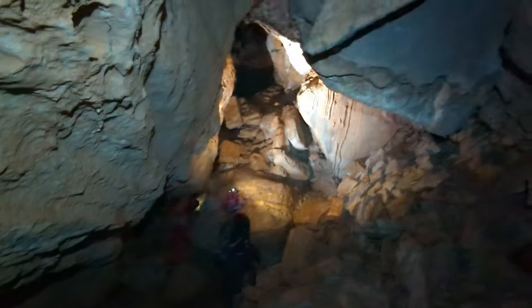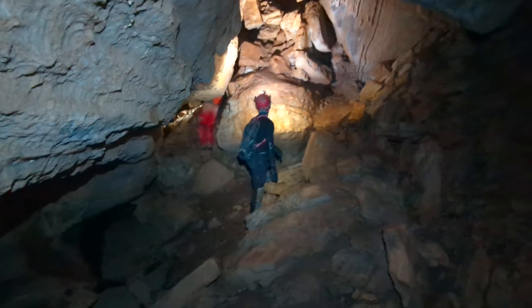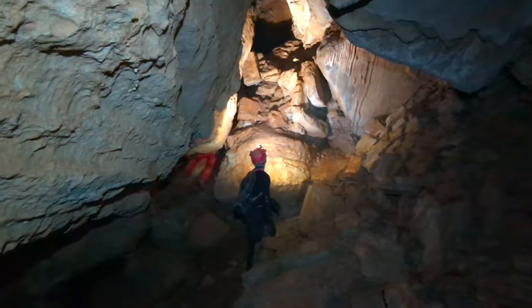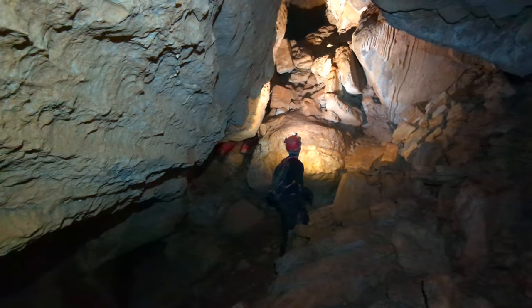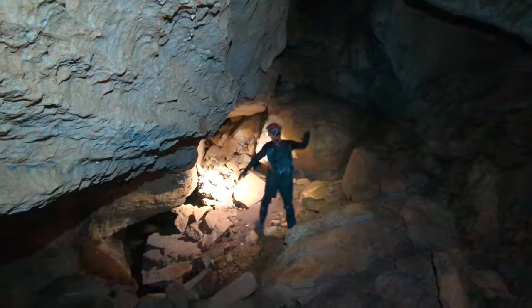So this area of the cave is where the original explorers stopped, probably in the 50s, because they couldn't really find a way around this breakdown. But since then explorers have, so we're going to continue on because we know it keeps going.